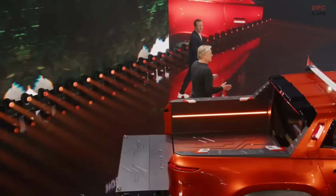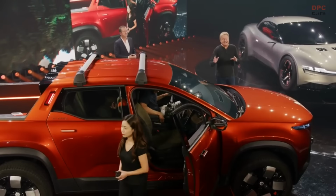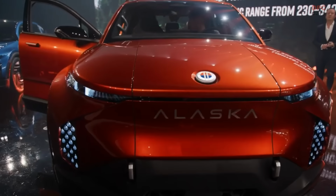Of course, a Fisker has to have four features, so this is one of them, but this will also be the world's most sustainable pickup truck. Again, a lot of use of sustainable materials, and it will be the world's lightest electric pickup truck. We expect a range of around 230 to 340 miles, which I think is pretty good. That gives the versatility of what you need in this vehicle. And of course, we also have some pretty cool interior features.